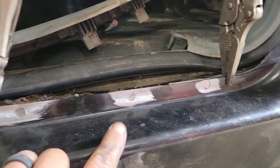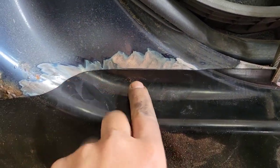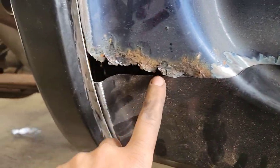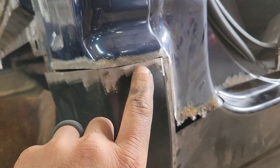Same thing. Pop some holes in there. Got that crimped up. Fits perfect. It's nice and tight. I'm sure the doors will clear. I'll stitch weld it here. I'll have to make up a panel because the rot goes up higher than what these are. And then I've got the cab corners cut and fit. So I'll start working them around. I'll get it out in the middle.